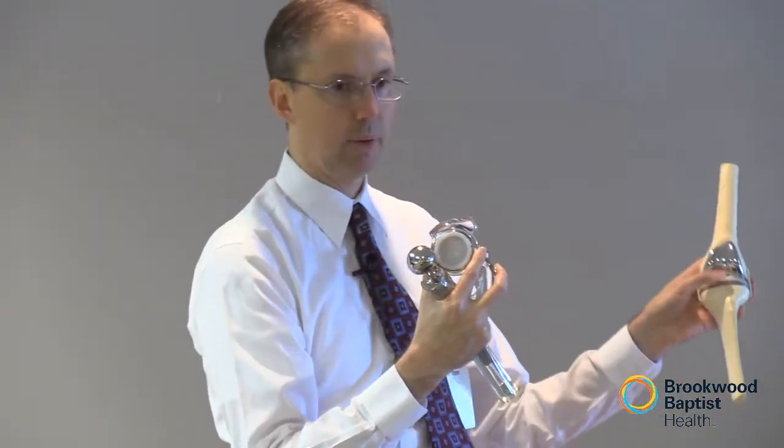And then how does it all fit together? Well, with a hip replacement, you've got a ball and the socket. So we've got this ball here in that socket, and you can see there's a plastic liner. So just like the artificial knee has a piece of plastic right here, so does the hip.